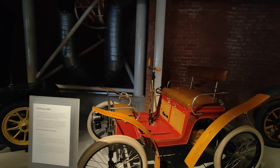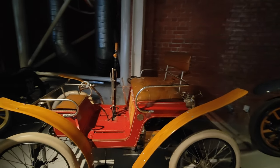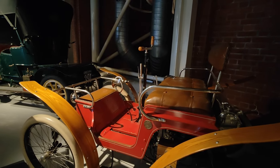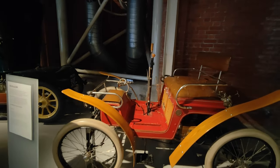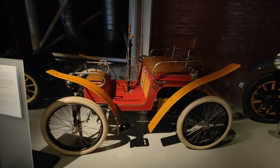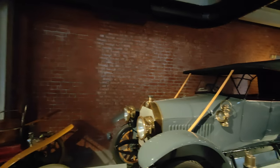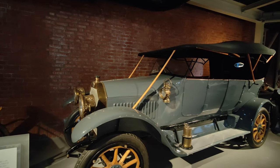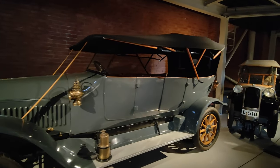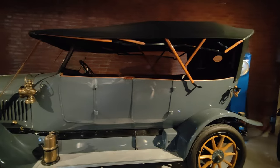1899, Wartburg. Cars have come a long way, haven't they? I mean, they've got steering wheels now. That's a piece of art, that is. The 1912 Prodis. I'm blown away, to be fair. I'm very impressed with this museum.